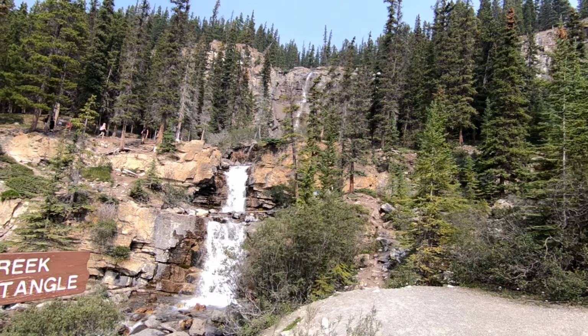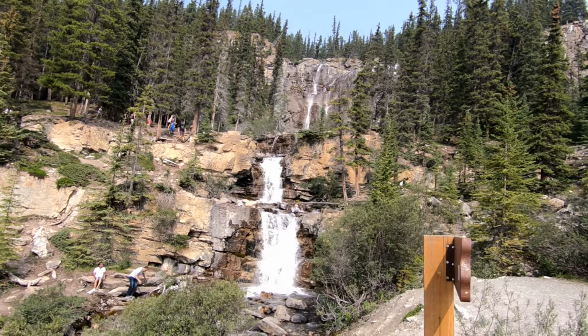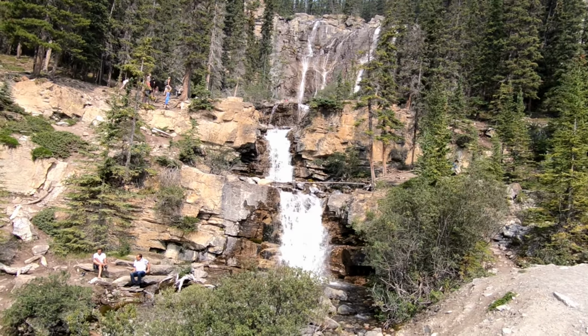Just a short drive down the road from the Wilcox Pass trailhead, we visited Tangle Falls again. We found the site so beautiful we had to stop back for another look. It was much busier on this day since it was a sunny day.